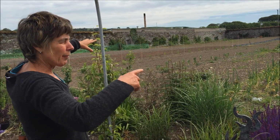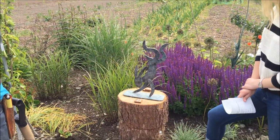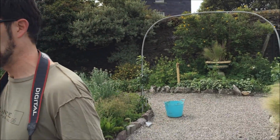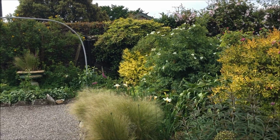And this is, we have a 3-year vegetable rotation. On the other side, that's going to be full of cabbages, also for all year round production. That whole area will be full, and this will be full as well. How lovely. Gosh, that's incredible.